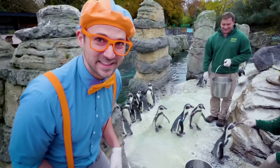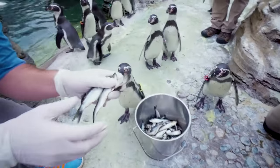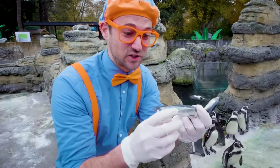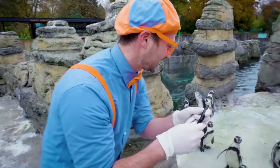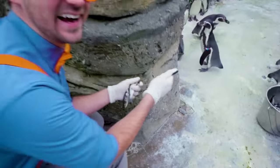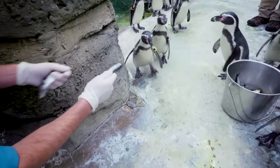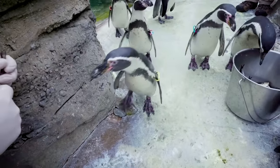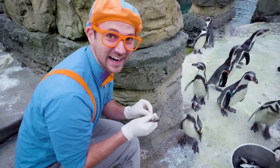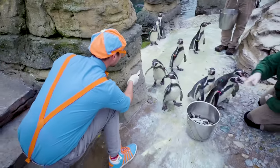I'm gonna try and feed the penguins. Alright. Whoa! Look at these fish! If I was a penguin, I would sure want to eat this. Okay, here you go. Here you go, penguin. Here's another one. Hey, there you go. That one must be really hungry. Okay, here you go.